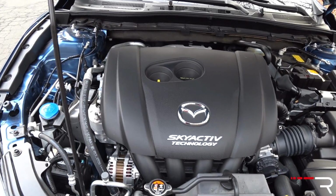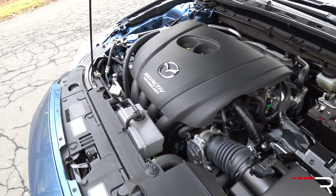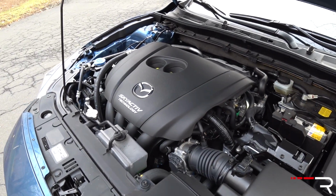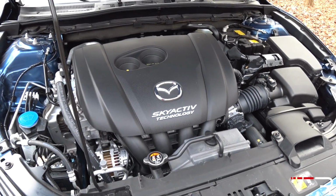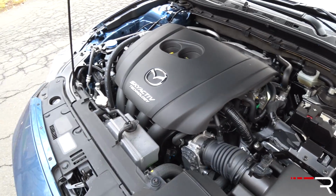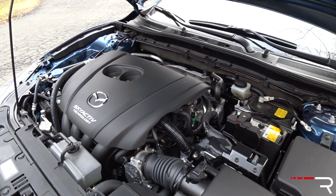Now you can choose the transmission between a 6-speed automatic or a 6-speed manual like my tester. The automatic is $1,000 extra. And fuel economy definitely ranges based on the engine and the transmission. My tester, being the sedan with the stick and this bigger engine, is rated at 25 in the city, 34 on the highway. Slightly lower MPGs, but if you go for the automatic with the i-ELOOP technology, it's going to go up to like 27, 37, which is pretty good for a big 4-cylinder like this.